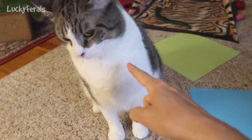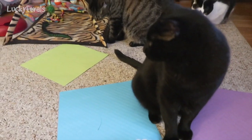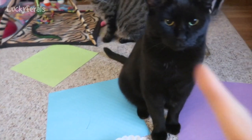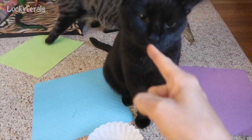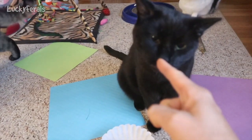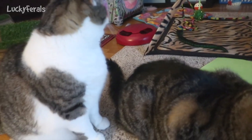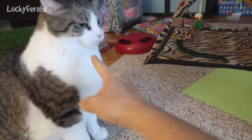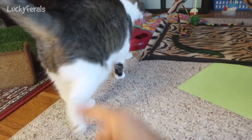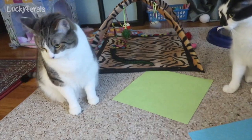Watch this, watch this. That's how the cats know they're in trouble. If I point at them, they know they're in trouble. Except... You okay, Boo? Stella keeps swatting at Boo tonight. I don't know what's going on, but watch this. Stella's like, how dare you point at me?